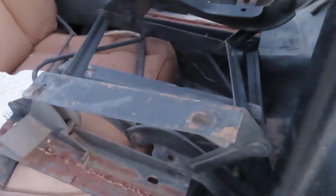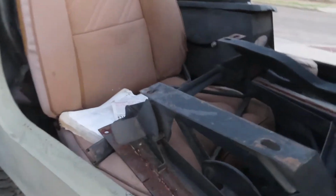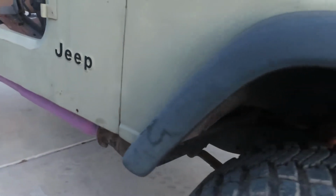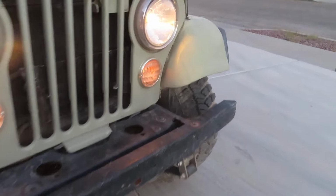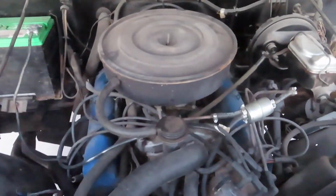These look like some brackets for the seats, the seats that come with it. Definitely would raise them up a little bit, so they're probably correct. Not sure what else to tell you. It's pretty basic, like most Jeeps. There's your V8.